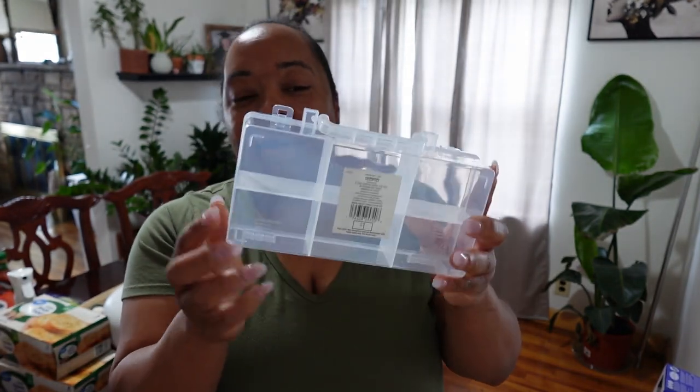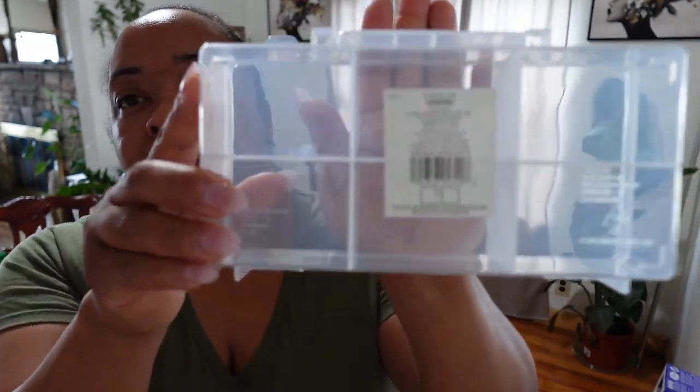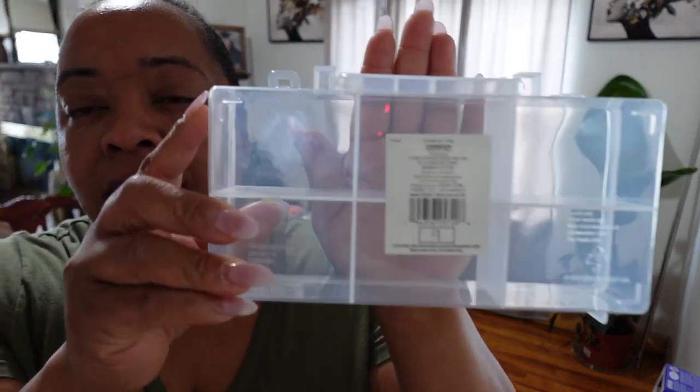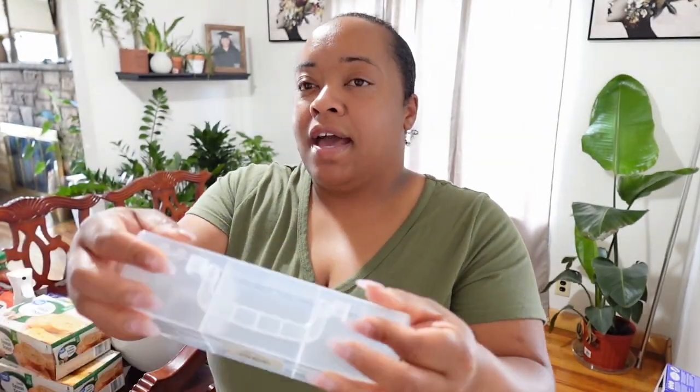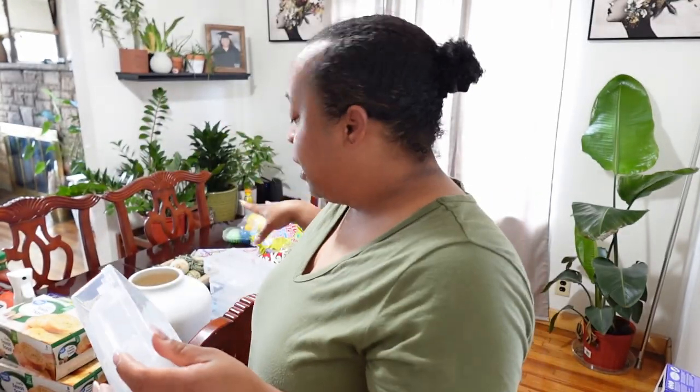It is 6 compartments, and they were in the dollar spot, so it was only $1, and it has like a little handle and everything, and it snaps closed. I did pick up 5 of these, one for each of us.